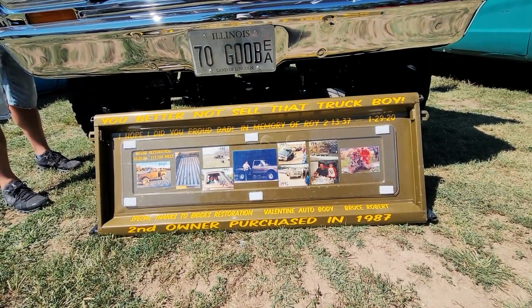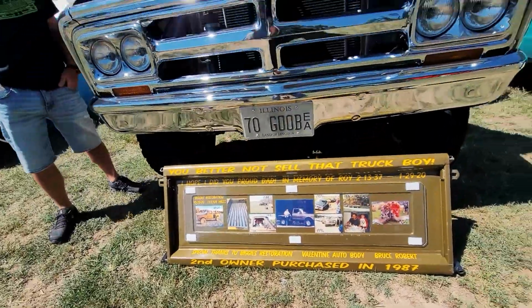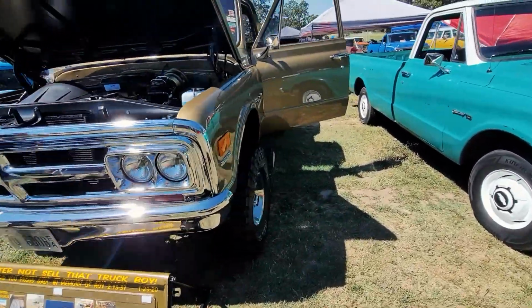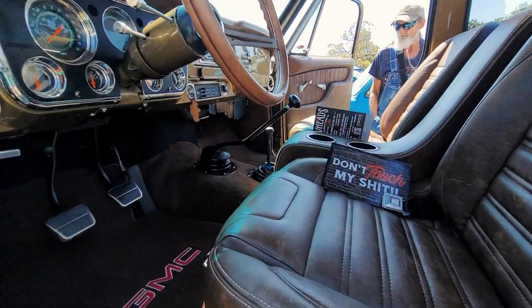Got it pulling a Ford out. Look at that. The best sign right there.